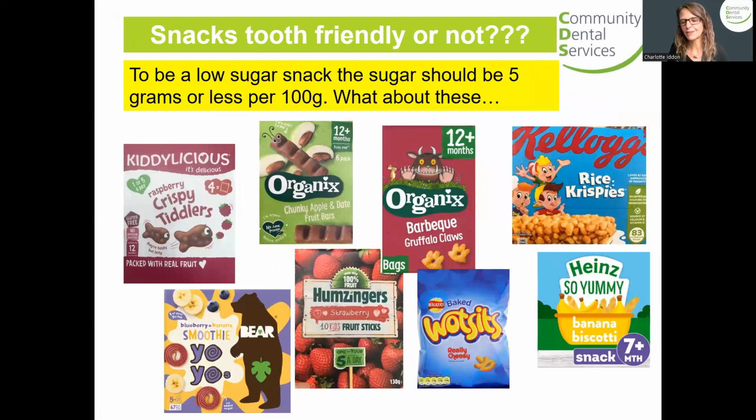And talking about real unprocessed foods, there are some snacks here. Some of them are aimed at babies specifically, and some are aimed at slightly moving on past that early weaning phase. But we're kind of obsessed with snacks, that children need snacks all the time. They don't need to be grazing all the time. They can have a mid-morning snack, but it would be better, as I'll show you in a second, if it was real fruit or vegetables. So here are some of these snacks that you'll probably see on the supermarket shelf.